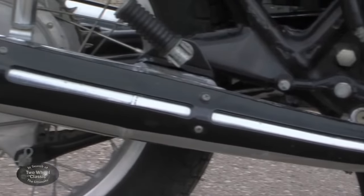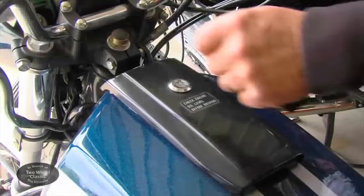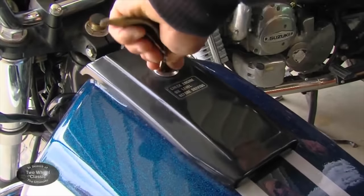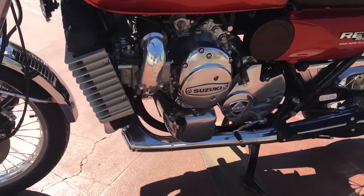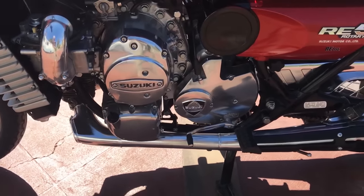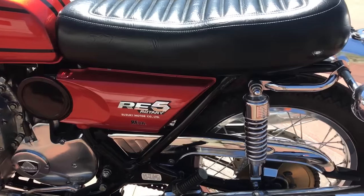The Suzuki RE5 was touted as the future of motorcycles at one point. Many folks thought that rotary engines were going to be the way that motorcycles would make power in the future. And while all four major manufacturers from Japan had plans to make a rotary-powered bike, only Suzuki actually did it. So what did this engine sound like? Let's take a listen.